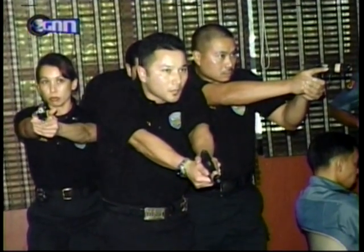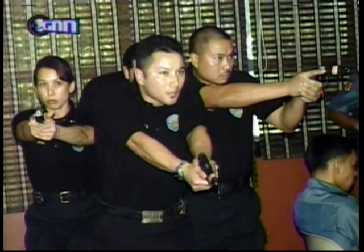Okay, and are these your actual firearms or are these borrowed firearms? Are these our PNP firearms? Those are the PNP firearms, but as you can see, they have yellow tape around them. Whenever we use firearms, whether real or fake, we do a safety check on them to show the audience that everything is safe and empty and just props.